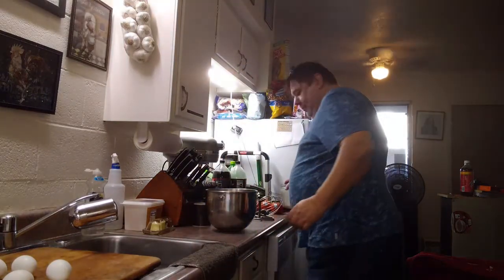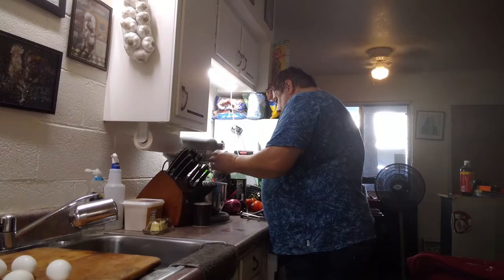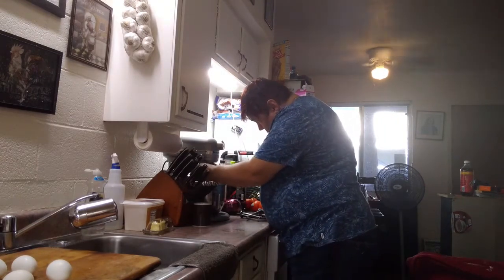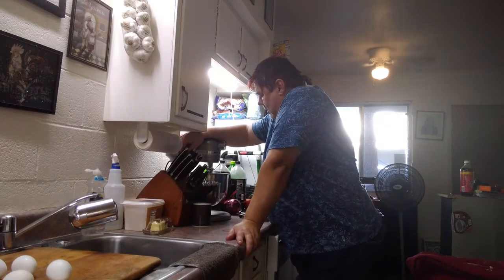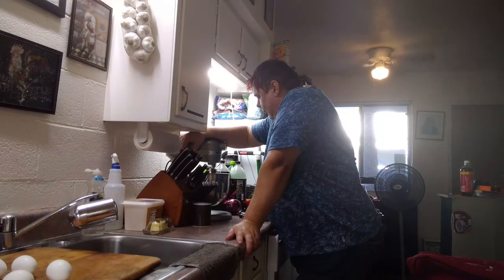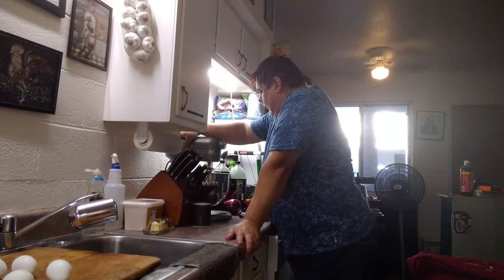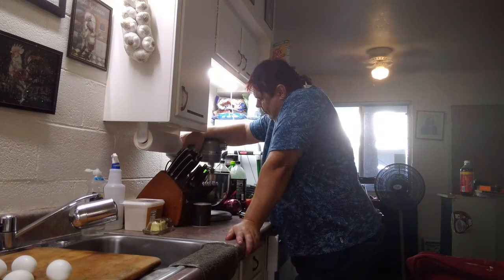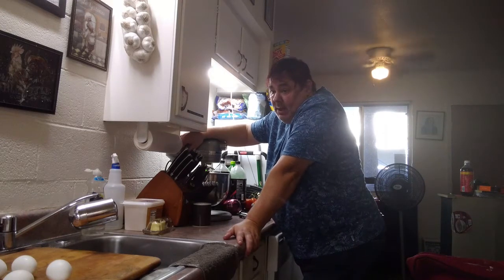So, go ahead and put this on the mixer. And I'm going to use the whisk. Looks like the butter could have sat out just a little bit longer, so it may take a little bit longer for it to get creamy.